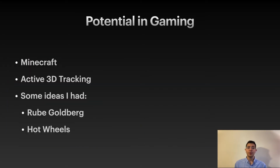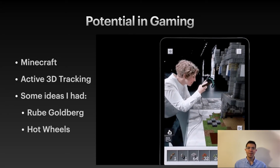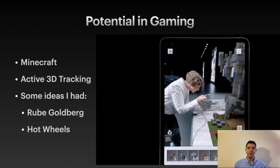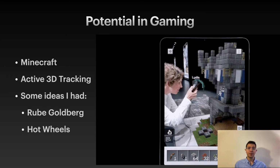Now for potential uses in gaming first. Minecraft is the first and only big-name game that has released an AR version that takes advantage of the LiDAR scanner. Looking at the video, even I would want to try that, and I've never really been a huge fan of Minecraft. The experience unlocks an entirely new view and allows players to try the game in a way they never have before.